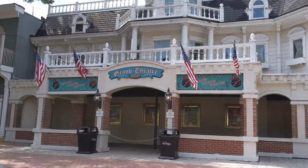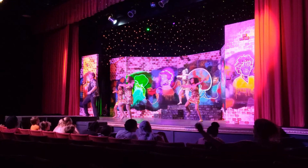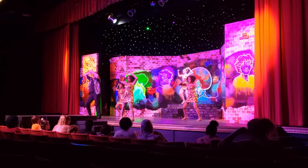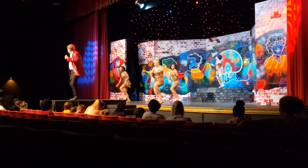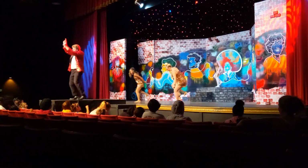The neighborhood also has the Grand Theater. They have live shows there throughout the day, and when I went it was R&B Rewind. It has performers singing and dancing to popular R&B songs, and it has a Motown theme to it. I found the live shows usually weren't very busy, but they were a great place to take a break if you wanted to get out of the sun on a hot day.